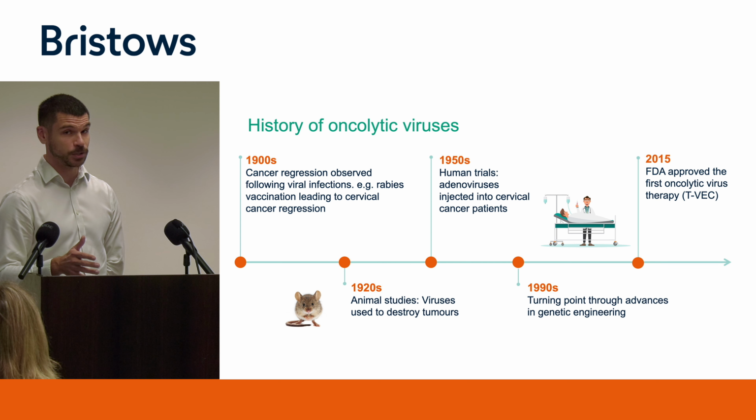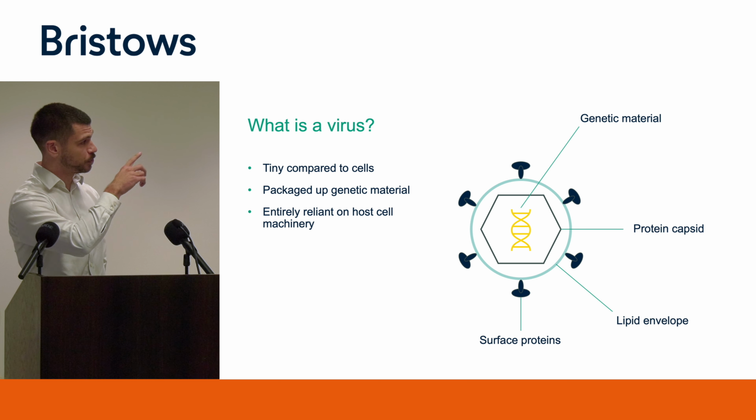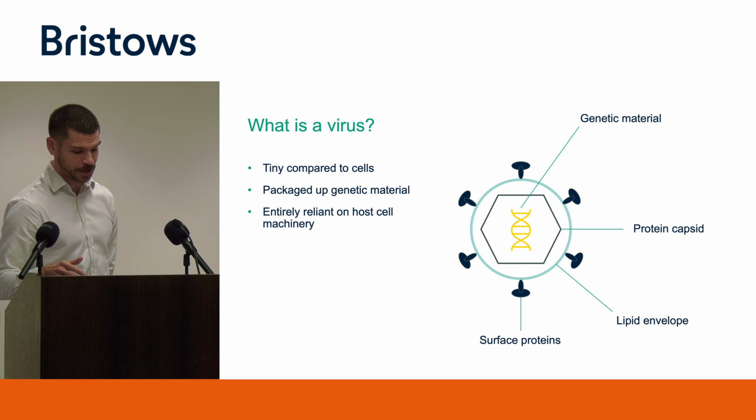So let's consider what we mean when we talk about a virus. Viruses are tiny infectious agents. They're much smaller than even bacteria are. And they need a host cell to survive and to replicate. Unlike cells, viruses aren't really alive on their own. They can't reproduce, they can't carry out metabolic functions without a host. And the structure of the virus is very simple. It's just a bit of genetic material, either DNA or even just some RNA, which is packaged up in a protein shell, which is also known as a capsid. And some viruses also have a lipid envelope surrounding the capsid, and that's actually a remnant of the host cell membrane, which the virus grabs along with it as it's bursting out from a host cell.